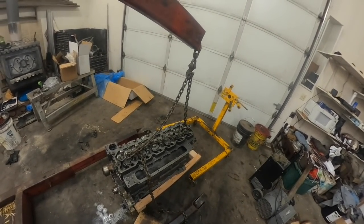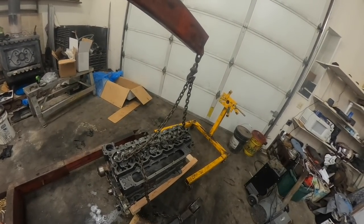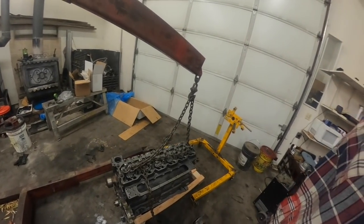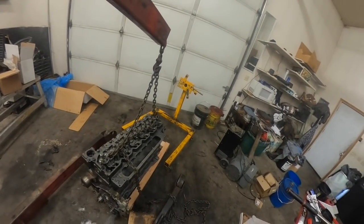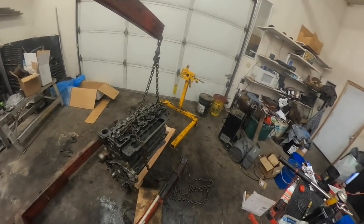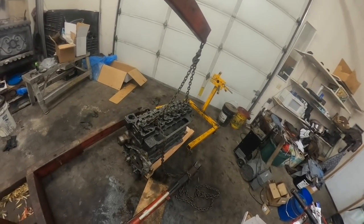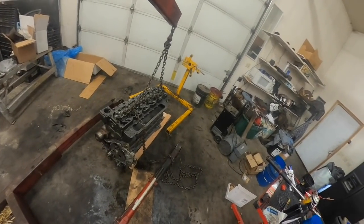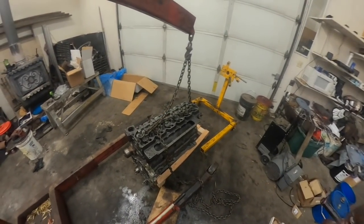I'm going to get the chain off this thing. I'm going to start putting push rods in it. I'm thinking about actually lifting this up and setting it on something a little higher so we're not bent over all the time trying to work on it. I'm going to figure something out, set it up a little higher so I'm not bending over all the time.